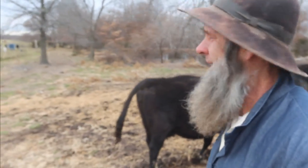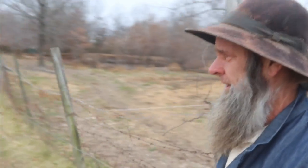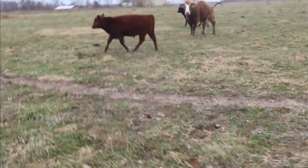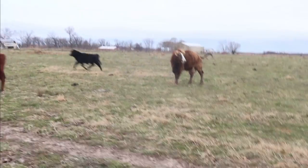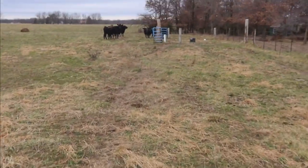Hello, girls. All right, let's get these gates opened up, because that was the plan, Stan, so they can get to their hay here. Oh man, look at the young calves. Everybody's bucking and jumping. Boy, look at her bag underneath her. She's definitely got a calf on her. She's fresh.